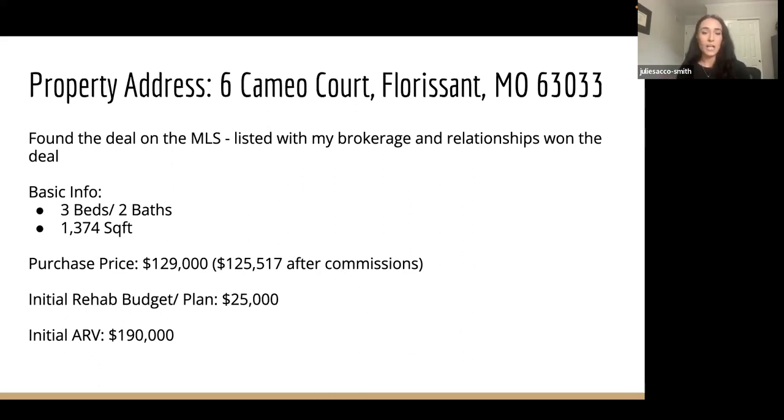Our intent here was to actually rent this property, to BRRRR this one. So we were just going to keep the hardwood floors and go over the linoleum and stuff. Like I said, it was 1,300 square feet. We bought it at asking, so 129, but since I'm an agent, I was able to use some of my commissions. After I deducted my commissions, we were at 125,517. That's pretty much the purchase price. FasterFunds came out and agreed with us that our rehab was going to be about $25,000, and we agreed on a $190,000 ARV initially.